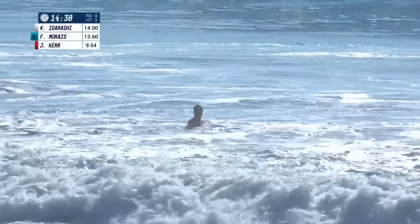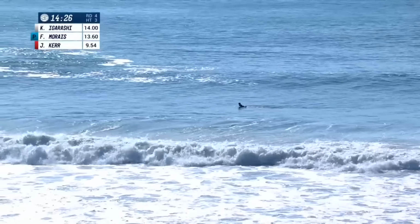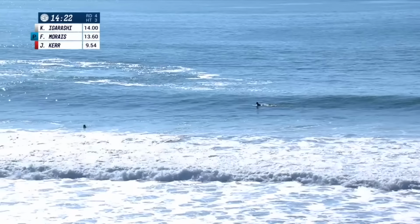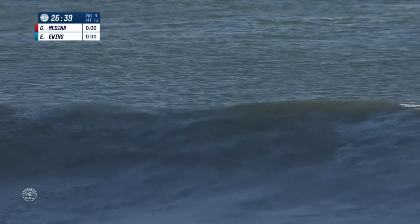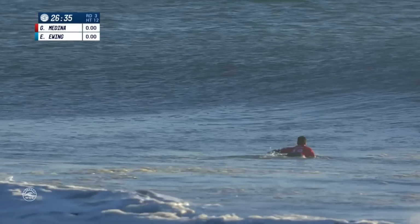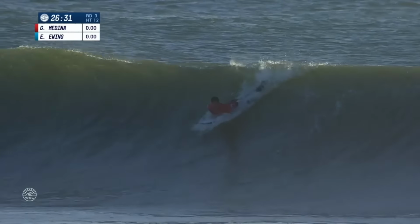I think that's been the one thing, Strider, that's eluded him the last season, is his strike rate with the airs has gone down a little bit. He's certainly picking it up here at the end of the year, and that was a beauty. At this point, John Florence is probably more concerned with what Medina's doing than what Jordy Smith is up to, because Pipe is one of Gabe's favourite waves.